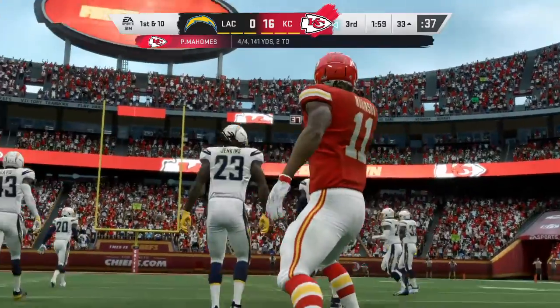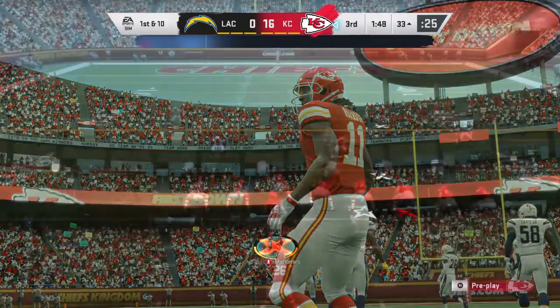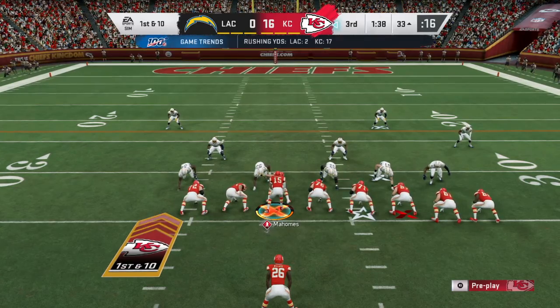It'll be a pickup of 16 and a Chiefs 1st down. He's certainly been a huge factor in this when he's got the 2 touchdowns to his credit. Now they look to him again. He picks up the 1st.